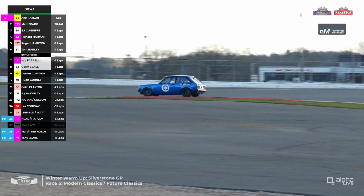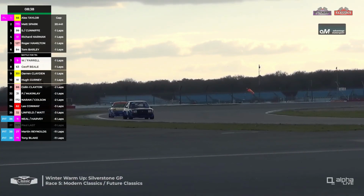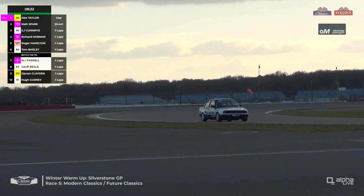So he'll do all he can to build up the gap and hope that it's enough by the time they get towards the end of the straights. But it's going to be a tough last part of this race for Jeff Beale to hold on to this one. But we're enjoying watching them battle over 7th position as they work their way now down the Wellington Straight once again.